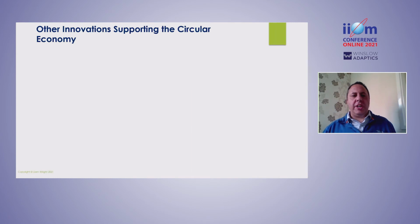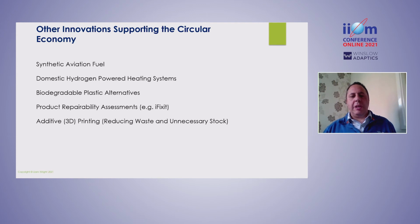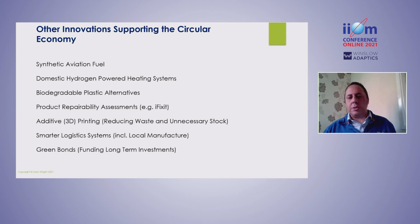So there are other innovations that could be supported by the circular economy. Synthetic aviation fuel, domestic hydrogen-powered heating systems, biodegradable plastic alternatives, product repairability assessments, e.g. iFixit, additive 3D printing, reducing waste and unnecessary stock, smarter logistics programs, including local manufacture, and green bonds funding long-term investments.